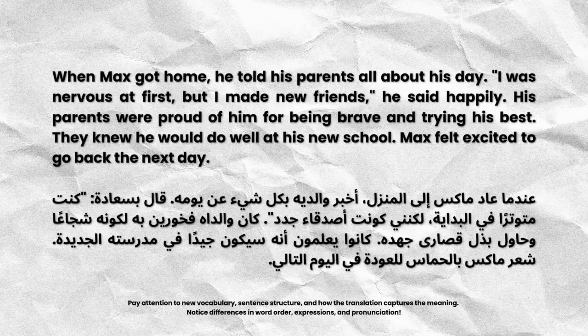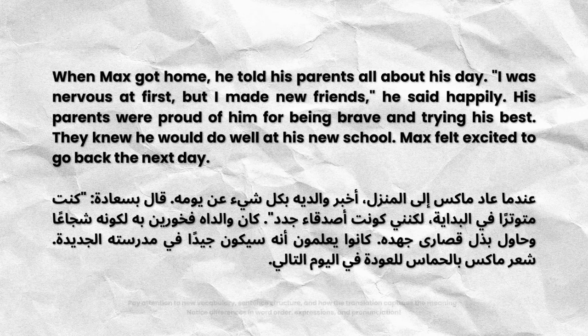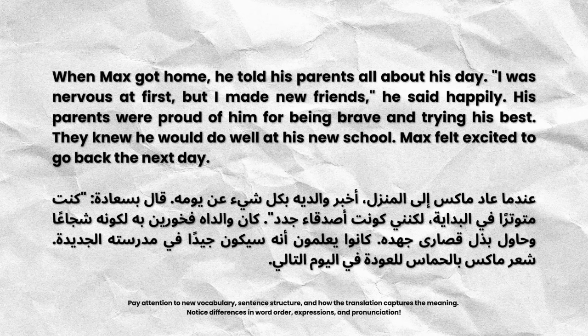When Max got home, he told his parents all about his day. "I was nervous at first, but I made new friends," he said happily. His parents were proud of him for being brave and trying his best. They knew he would do well at his new school. Max felt excited to go back the next day.